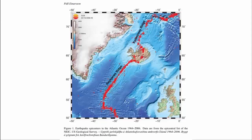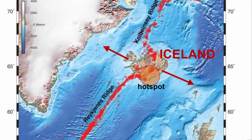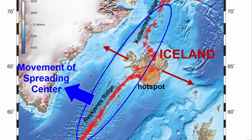If you look more closely at the northern mid-Atlantic ridge system and the current spot of active volcanism in Iceland, you can see that the main spreading center has shifted west relative to the hotspot, which itself is mostly fixed relative to plate motion. The two are still close enough together, however, for the hotspot to pull the spreading center eastwards at the Iceland latitude.